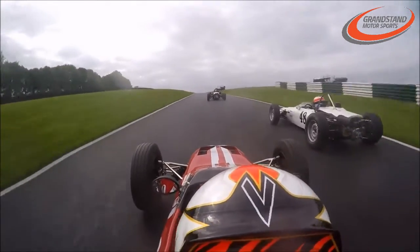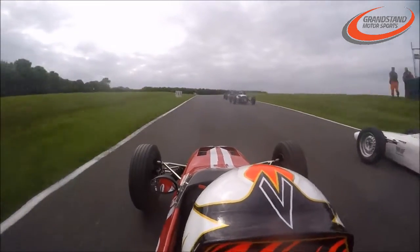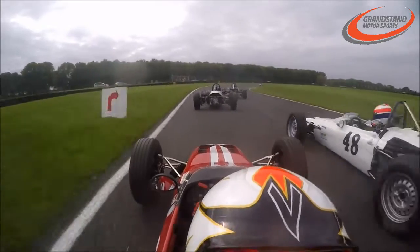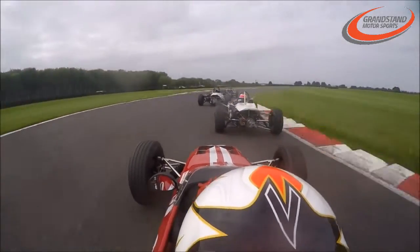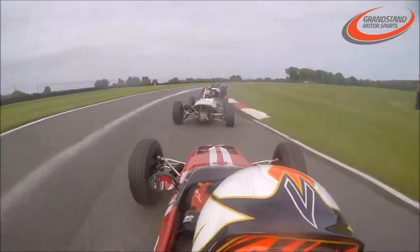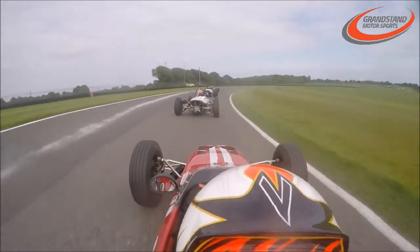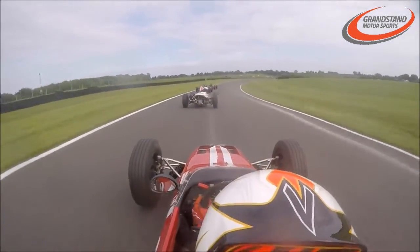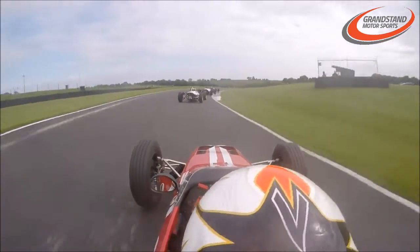But it's Bartel going to the outside of Tilly. Tilly defended early there. So Bartel knew to go to the outside. Tilly late onto the brakes. He stays ahead still. He's still in 5th. Now we can turn right through Chris Curve, the long right-hander. Wainwright really trying to put the pressure onto Shaw.